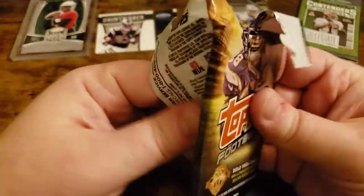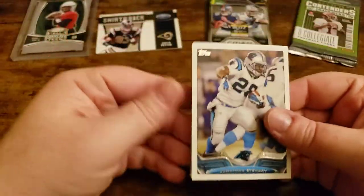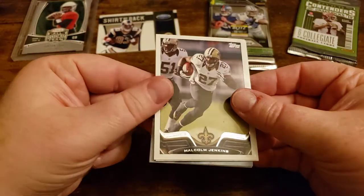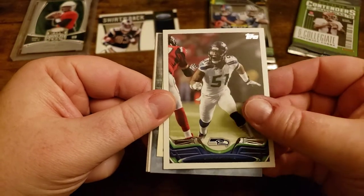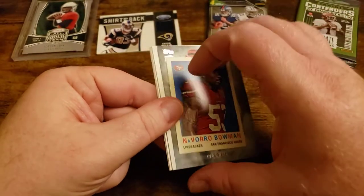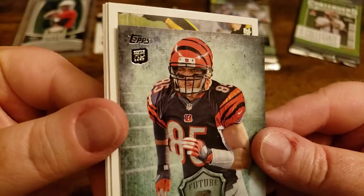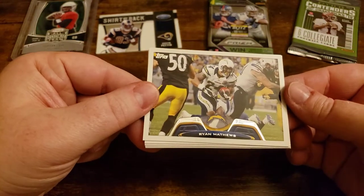Okay. Maybe we'll get lucky and we can hit something great. Jonathan Stewart, Mike Tolbert, Malcolm Jenkins, Ryan Kerrigan, Bruce Irvin. We have a mini of Navarro Bowman. That's pretty cool. We have a Future Legends Tyler Eifert rookie card. See the rookie card? That's cool. He was on my fantasy team one year. He killed it. We have a Ryan Matthews.